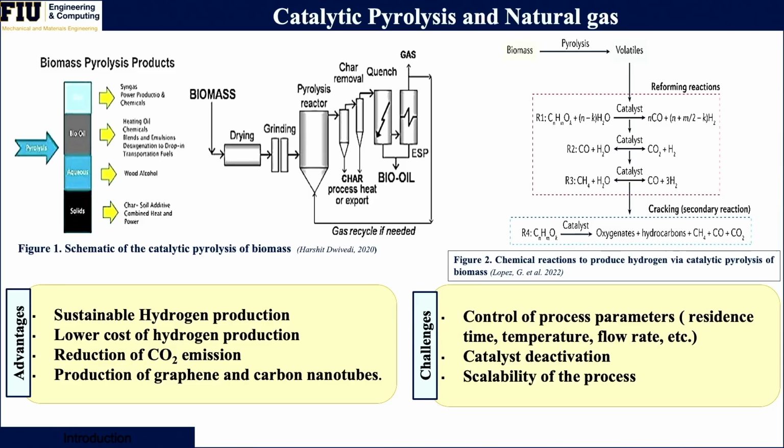So pyrolysis, what is it exactly, as I go into it? It is a thermal degradation process in the absence of oxygen and in the presence of a catalyst to produce three things: either a gas, a bio-oil, or a biochar. Now, all of these are very valuable. For our research, we focused on producing hydrogen. And one of the byproducts is biochar, which can be used in our agricultural sector as well.